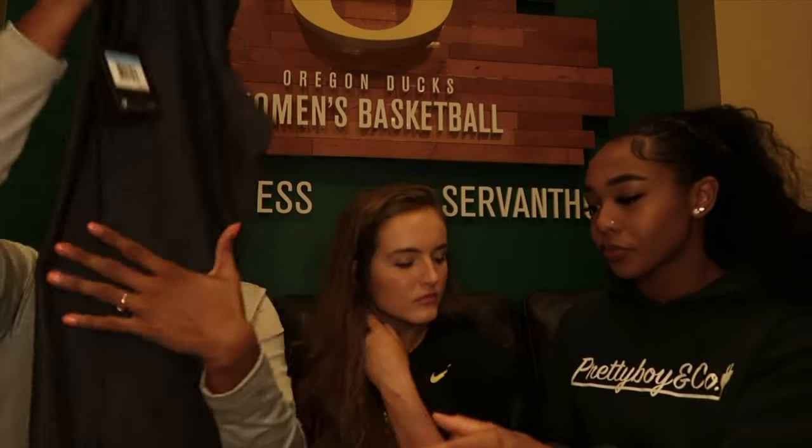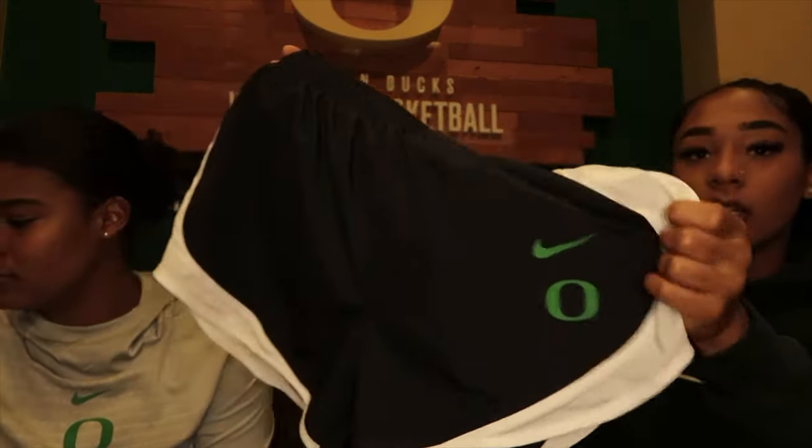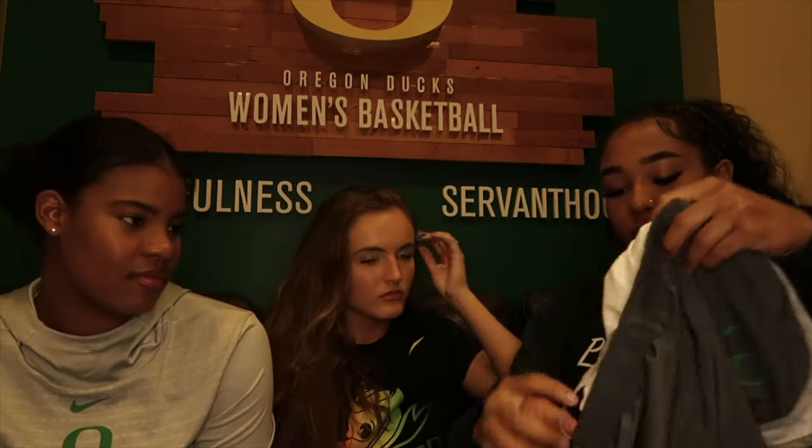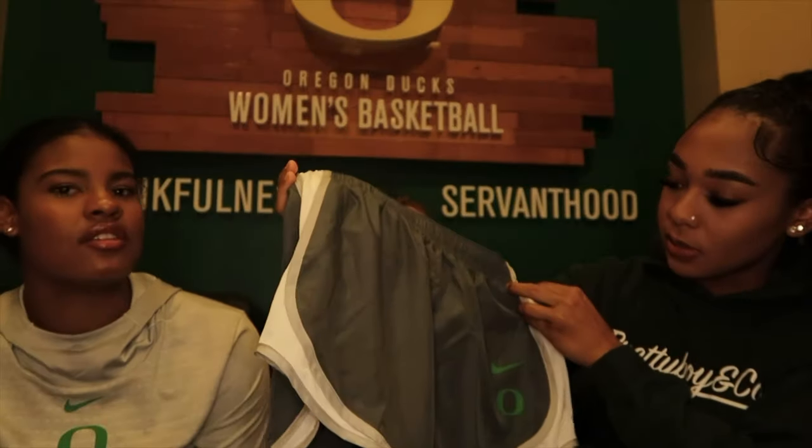We got some running shorts. Women's running shorts this year. It's a black pair, just the classic O on the left side. They have a gray pair, gray and white, which are actually really cute too. I like those. I was surprised we got these, but I'll wear these. A ton of sweatshirts, jackets, winter wear. In Oregon, and we'll go to places like Syracuse this year. We go to a lot of cold places.